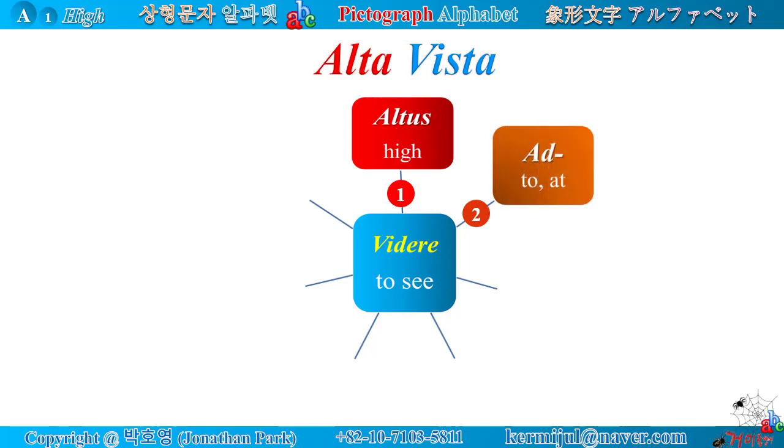Latin prefix ad means to or at. Latin prefix ad and Latin root videre make the word advise. Advise means to offer suggestions about the best course of action to someone. Literally, advise means to give a good consultation to someone so that he can see and find out a good solution to break the stalemate.